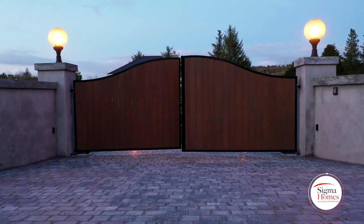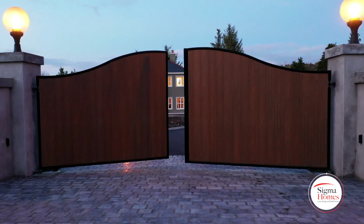Now, here goes. I'm going to meet my mum at the gate. She's going to get to see her house for the very first time. I'm going to click that button. The gates are going to open and the magic will begin.